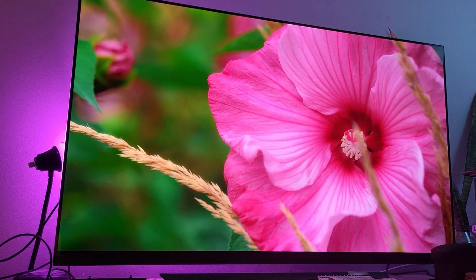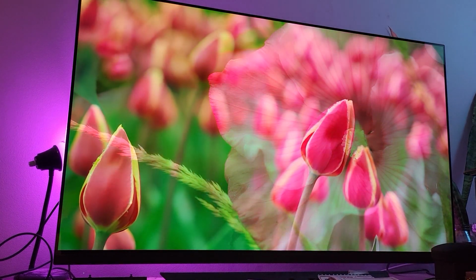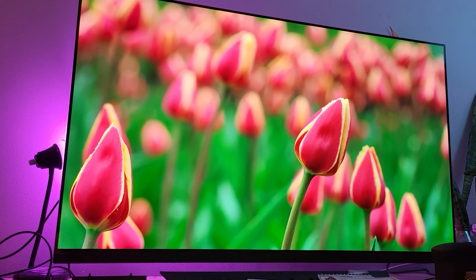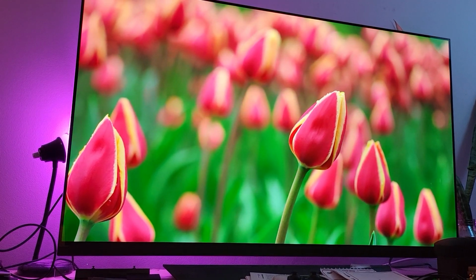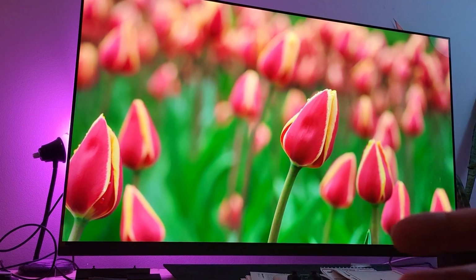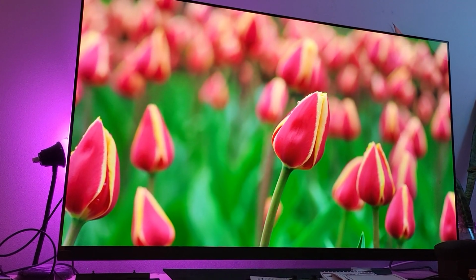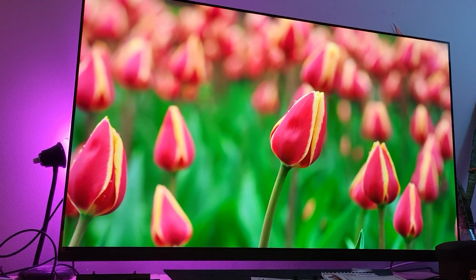And I know that they have this technology called full array local dimming. There are these dimming zones to try to achieve this level of detail. That's impossible, guys. I don't care if you put 3,000, 4,000, even 60 or 100,000 local dimming zones. That light will still find a way to pass through, and you're never going to get the black levels the way the OLED does.